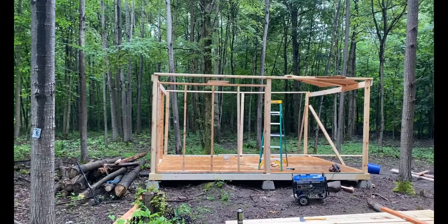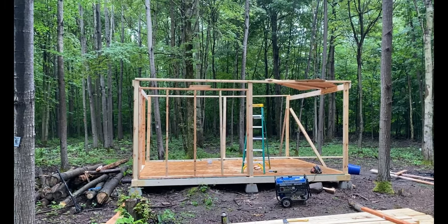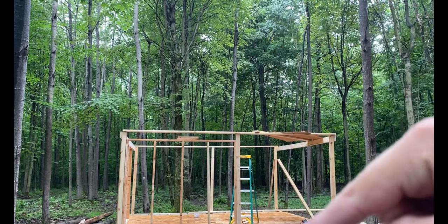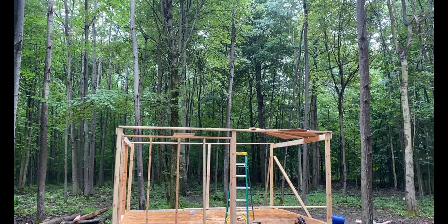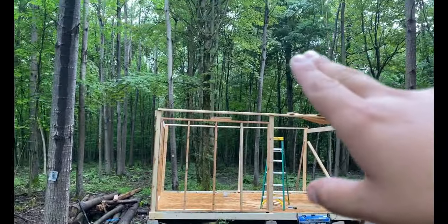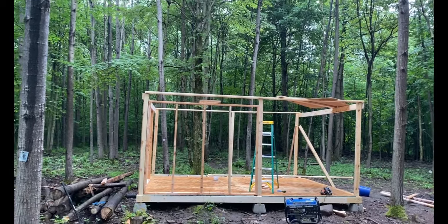This is going to be a one story. So the ceiling is 7.5 feet to the top. And then we're gonna have a 12-12 pitch, so it's gonna go another 7.5 up with a 45-degree angle pitch and a 1-foot overhang.